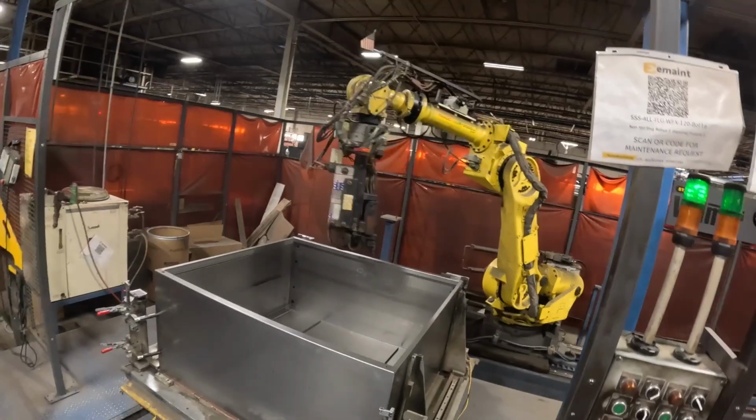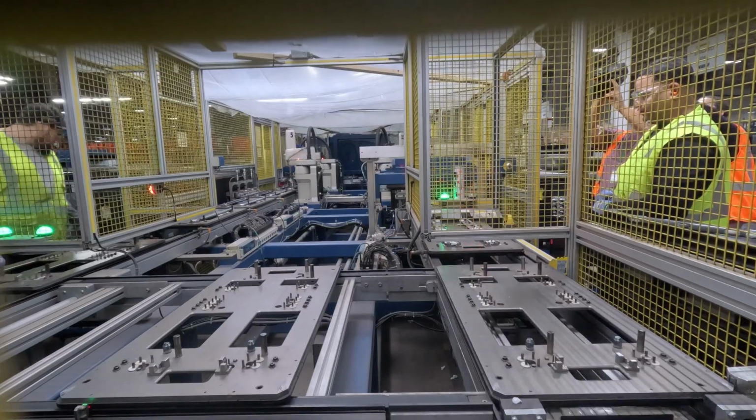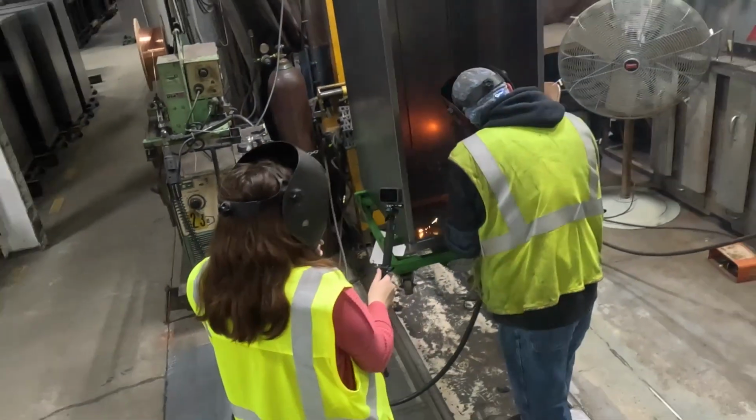My name is Carlos Corona. I'm a manufacturing engineer. My name is Jose Fuentes. I am a slide cell operator, which is like a robotic operator. It's Justin Quaich. I work in the housing department.